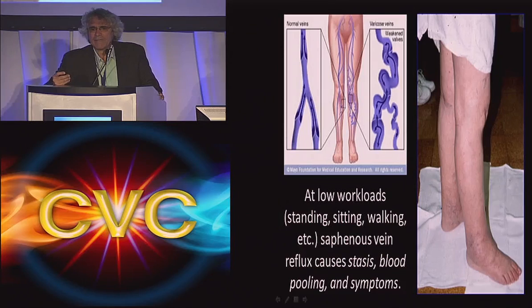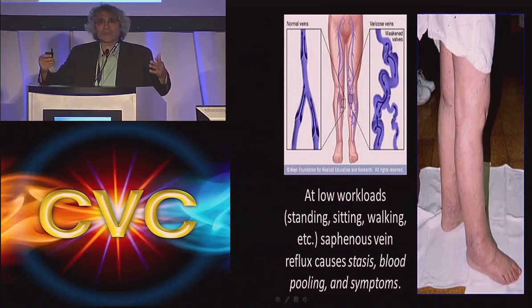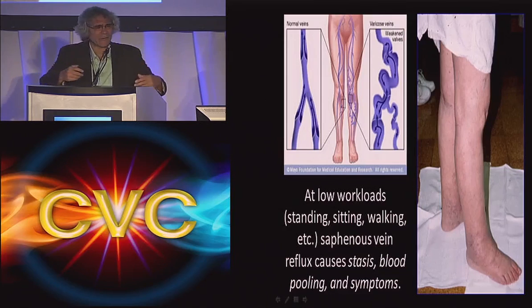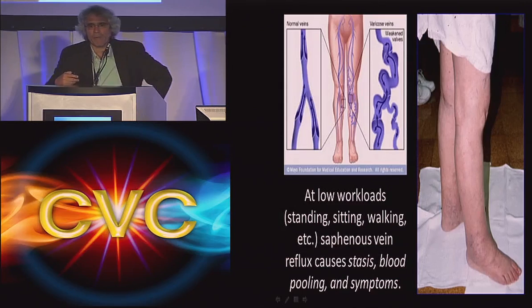Now, if a superficial vein becomes varicose, like we've shown here, blood won't necessarily flow back in the normal fashion. And remember, we're a nation of couch potatoes. We work mostly at very low workloads. So we do a lot of standing in this country. We do a lot of sitting. You're sitting right now. If you have these incompetent superficial veins, you're likely to wind up with reflux, accumulation of fluid, and edema formation.